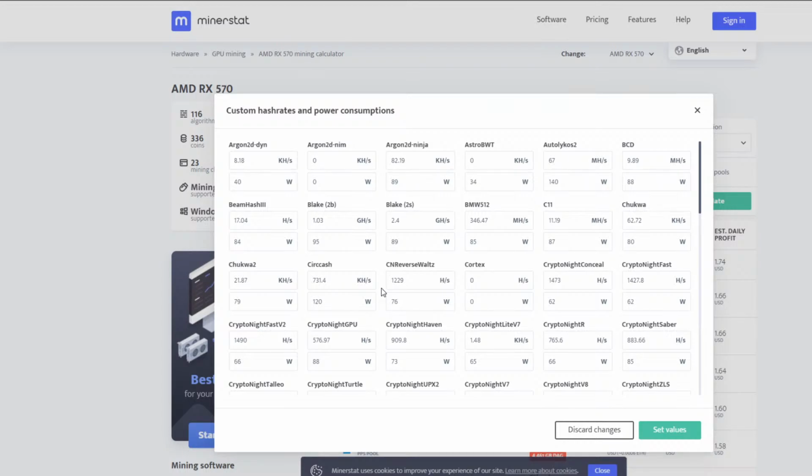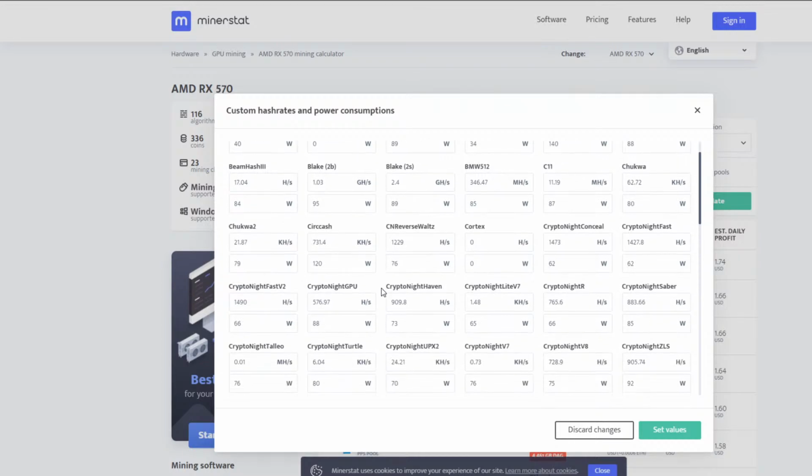But what really it comes down to is they are measuring in software and I'm measuring at the wall after considering you have a little bit of extra power efficiency from the power supply. So if you have a 90% efficient power supply, 100 watts from the GPU pulling on the 12 volt rail is going to turn into more like 110 watts at the wall, give or take.